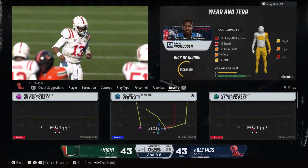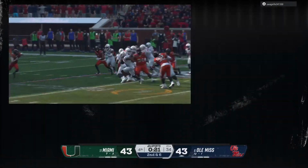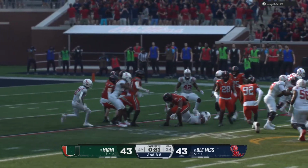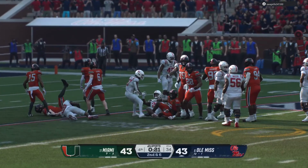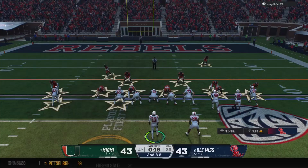Defense stops him, but that's a solid gain. Hey, listen, you don't always have to have big plays to be successful. It's a nice, solid gain here, keeps you on schedule, and you get ready for that next play. Becoming a long drive, the 9th play coming up.